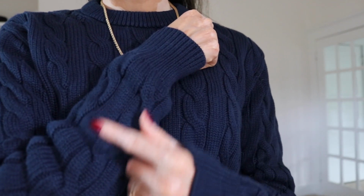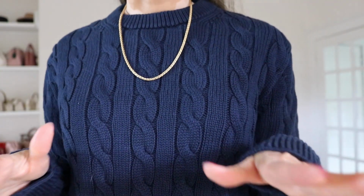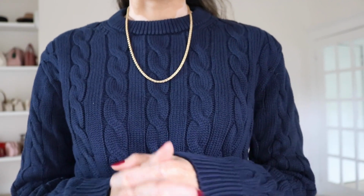It's, I don't know, I think they call them cable knit. That could be, and it's a beautiful navy, which I love wearing. Navy is probably my favorite color of clothing to wear.